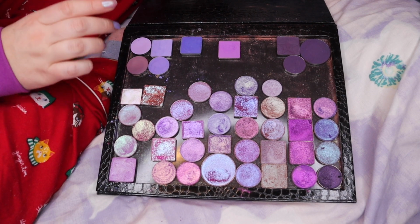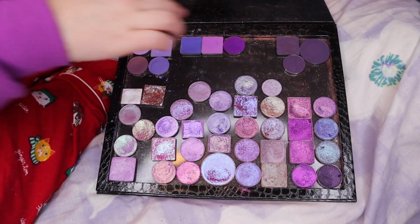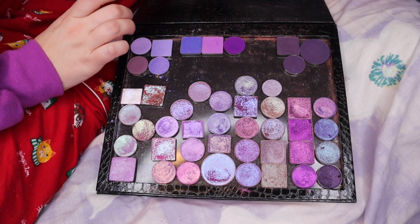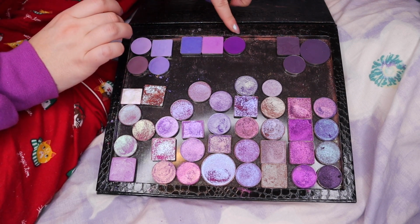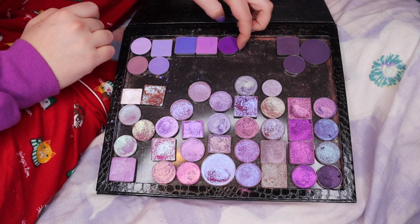Okay, and you know what? I might change my mind, but I think I do want to keep Perp Smurf in here right now. Just looking at these purples, I know I just said I want to use my palettes more often, but it just feels kind of empty to look at these purples without that kind of shade being represented in my single shadows. So I'm going to keep it for right now.